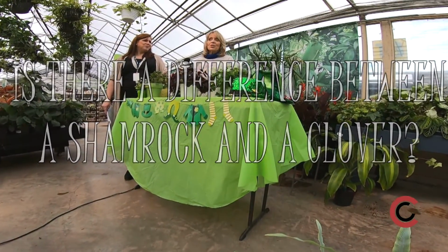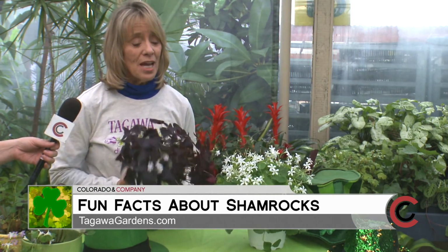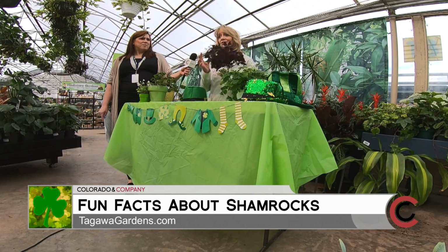There is a difference between shamrocks and clover. The legend goes that St. Patrick decided that he was going to use a three-leafed plant to help educate the Irish back in the 7th century. Three leaves to talk about the Trinity, the Holy Trinity. We don't know that clover was the plant he used, but it has come down through legend and lore that it is the plant he used, and now you don't have to be Irish to think of shamrocks, St. Patrick's Day and Ireland all at the same time.